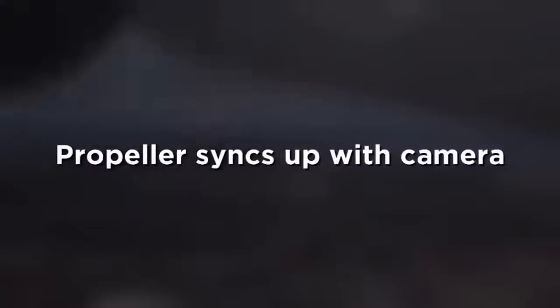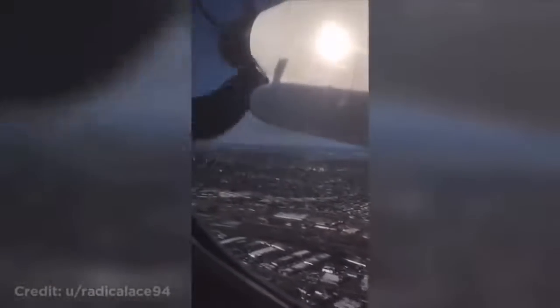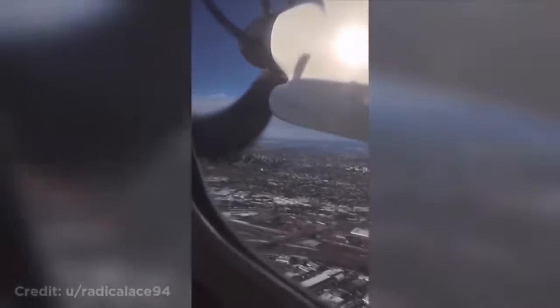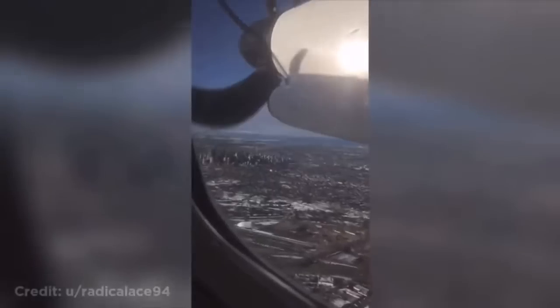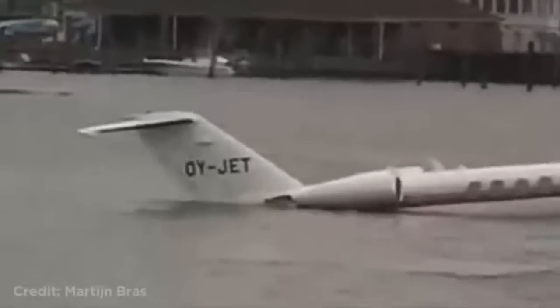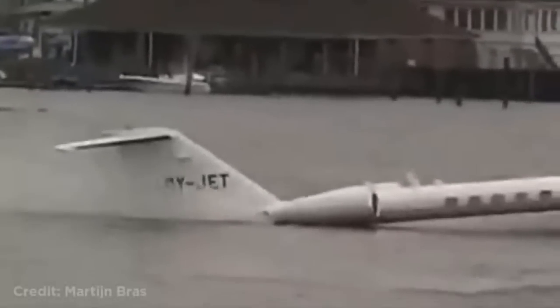This propeller synced up perfectly with the frame rate of the camera, making it look like the propeller isn't moving. This plane had crashed in the water, but after a while the engine turned back on without anyone in the plane.